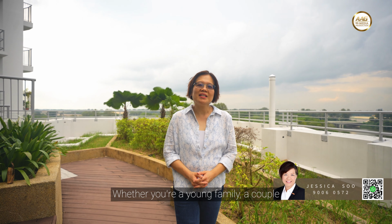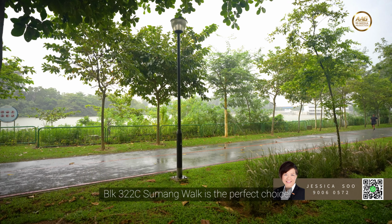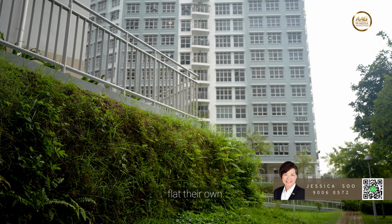Whether you're a young family, a couple, or anyone looking for a vibrant community in Punggol, Block 322C Sumang Walk is the perfect choice. And guess what? All eligible buyers can make this fantastic flat their own.